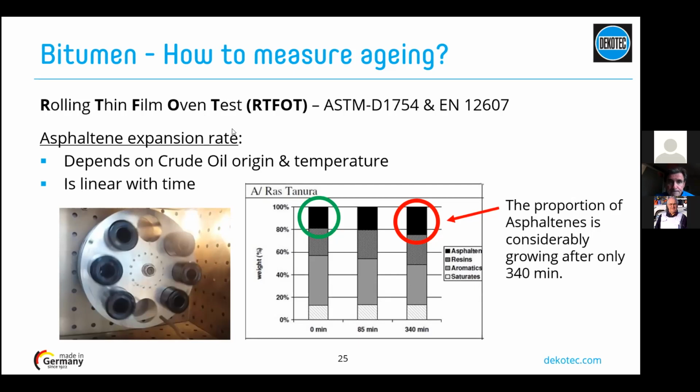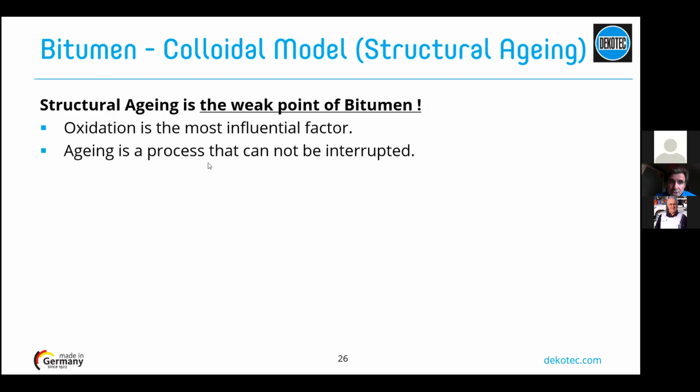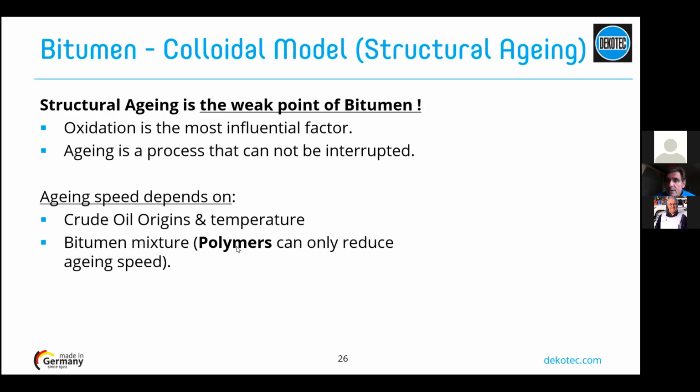So the structural aging of bitumen is the weak point of bitumen. Every bitumen has the same problem. Oxidation, contact with oxygen, is the most influential factor. Remember, I explained that oxidation makes the asphaltenes grow. So the aging of bitumen is a process we cannot interrupt. Every bitumen expert will confirm this fact. The speed of aging, as we just said, depends on the crude oil origin and on the temperature. Some polymers can be added to bitumen to try to reduce the aging. It can reduce the aging, but it cannot stop the aging. This phenomenon is always there.